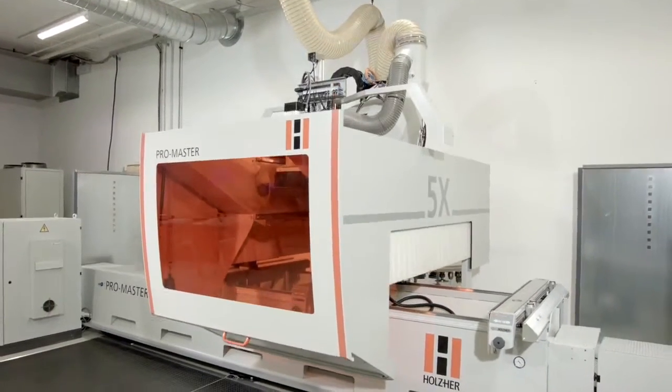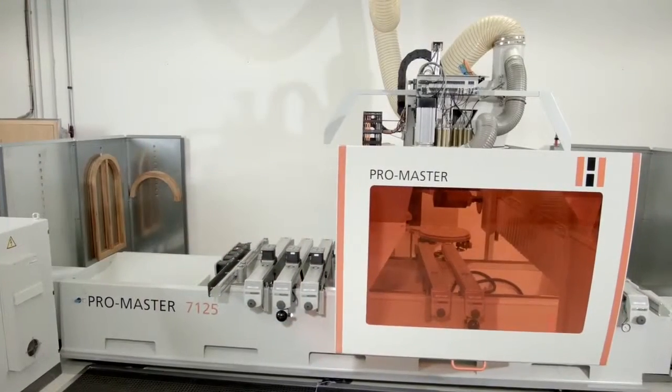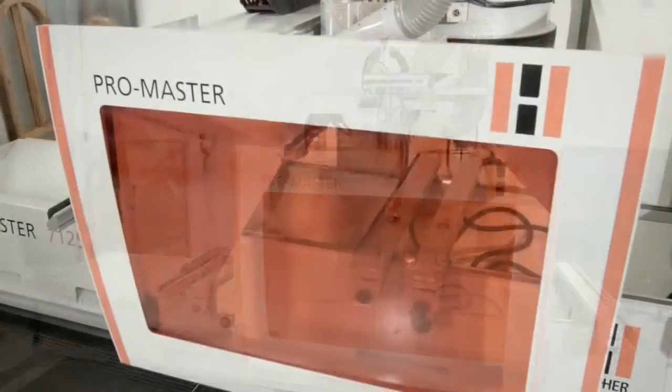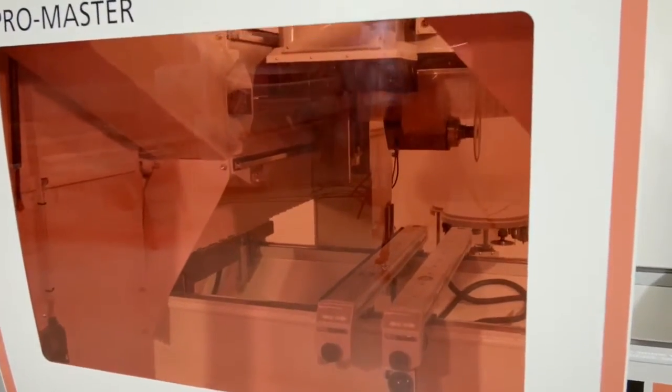The ProMaster 7125 is the powerful and universal 5-axis CNC for your company. With generous working dimensions and a fully equipped machine package, the ProMaster 7125 is the perfect fit for your shop.